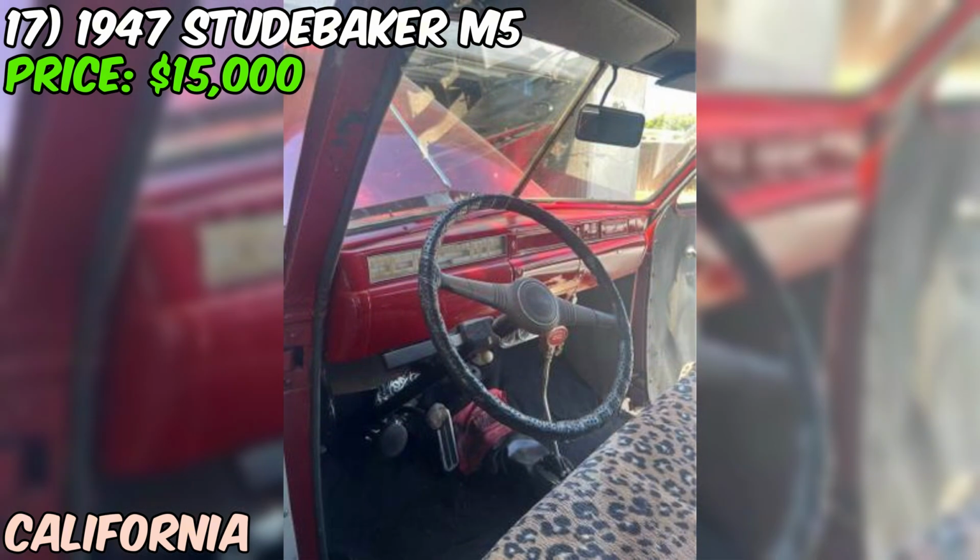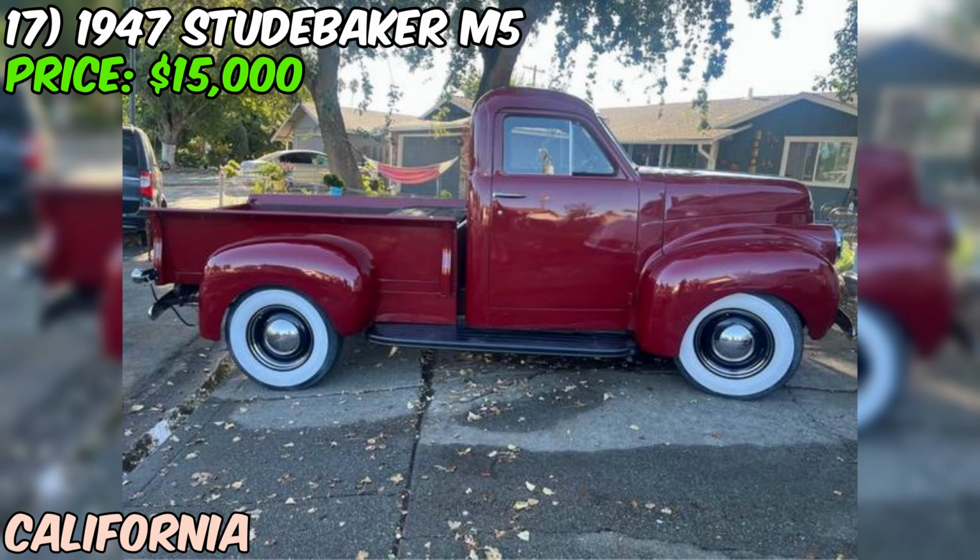I love the seller's straightforward attitude. No lowballs, no trades, except maybe for a blown 454, and no text negotiations. That usually means they know what they have and aren't just trying to flip it quick.